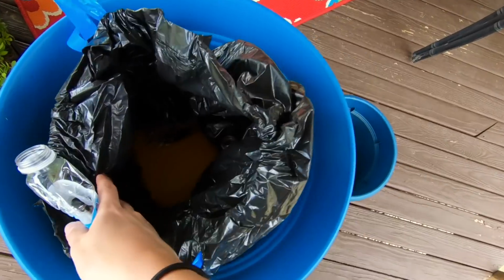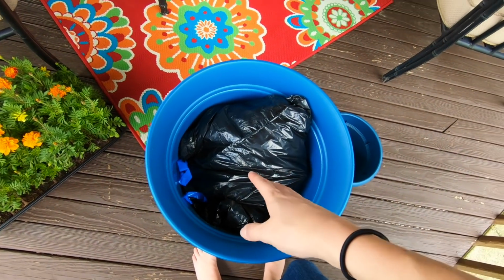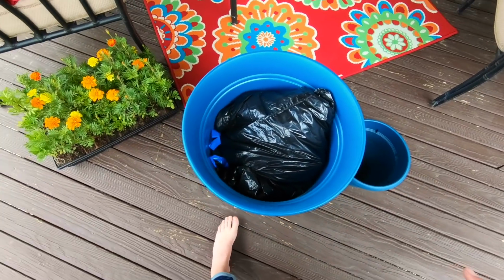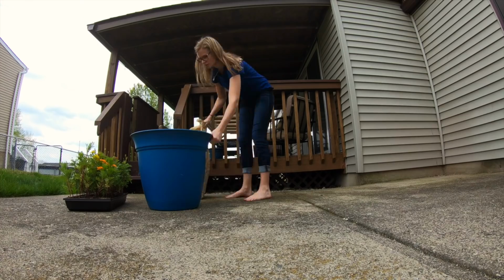plastic bottles and stuff like that. This just goes in the bottom, and then it gives the plants enough room to grow, but then kind of fills up space so that it's not so heavy. So I'm going to fill this with dirt and then plant some of these, and then we'll see what we get into.